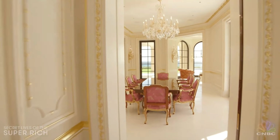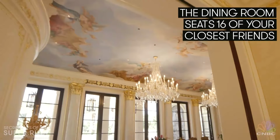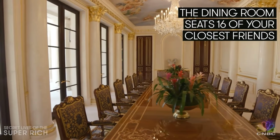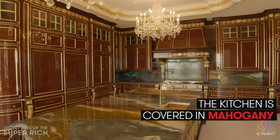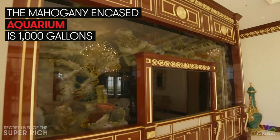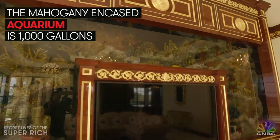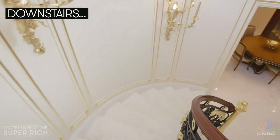We'll go upstairs to see the master in a minute. First, let's check out what's down this long hallway. The dining room has seating for 16 of your closest friends, and the over-the-top kitchen is covered in mahogany and, yes, even more gold. The mahogany-encased aquarium is 1,000 gallons, and the super-rich fish inside are super camera-shy. Let's check out what's downstairs.